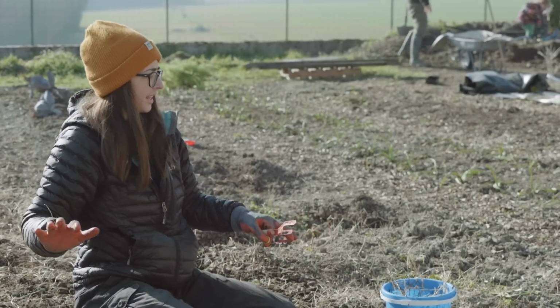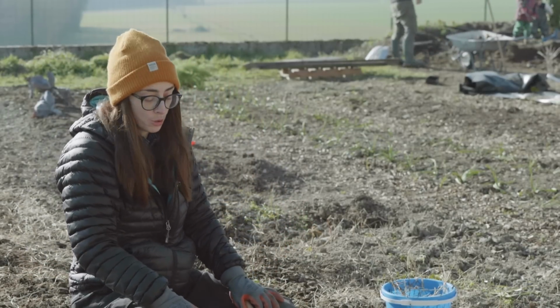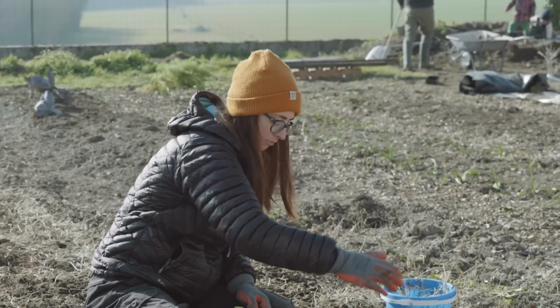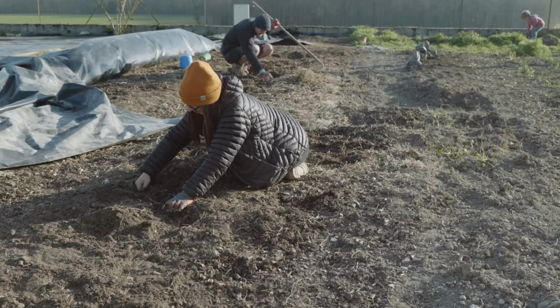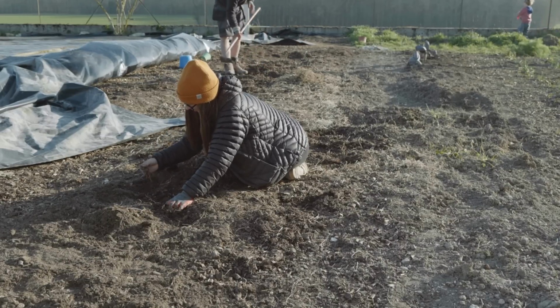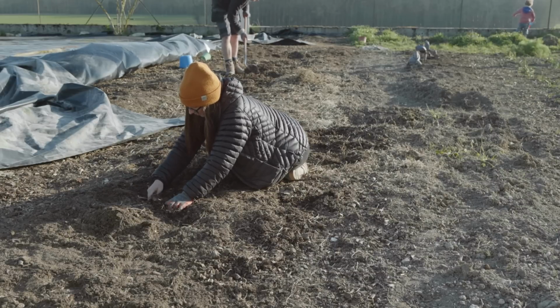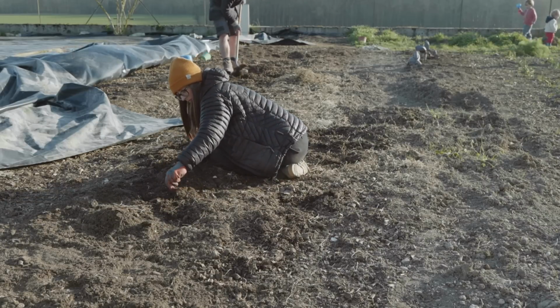In this section here, kind of 2.5, 3 beds, we've got a real couch grass problem, and we covered it up over winter, which has definitely helped kill it off, and now we are pulling out as much as we can, and we're actually going to dig these beds. Even though in general we're trying to do a no dig principle, we are going to dig it to really try and get it out and hopefully really reduce, if not eliminate, that problem.